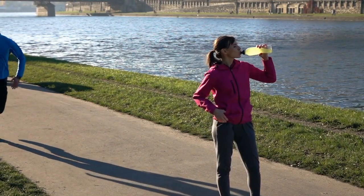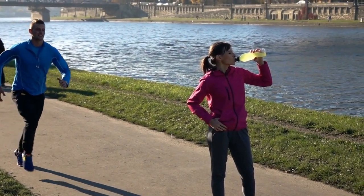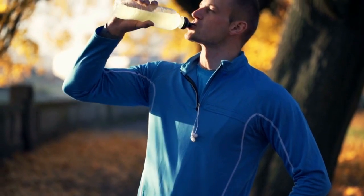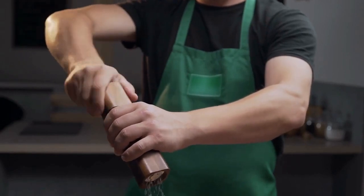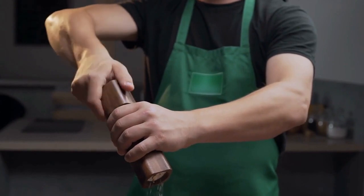But why stop at water? If you really want to up your hydration game, try adding in some electrolytes like sodium and potassium. Not only will they help keep you hydrated, but they can also help prevent those dreaded keto flu symptoms. And let's be real, who doesn't love a little extra sodium in their life? It's like adding a little extra pizzazz to your water. And who doesn't love pizzazz?